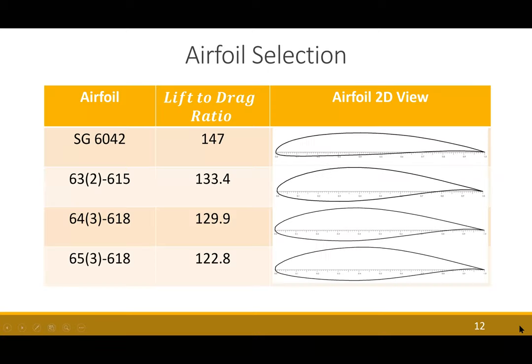The airfoil selection process began at airfoiltools.com. It's a database of tested airfoils. The main focus was to maximize the lift to drag ratio of the airfoil we are selecting. The higher the ratio, the lower the speeds at which the turbine can start rotating. This is essential for the turbine to operate in Venus conditions due to its low speeds.